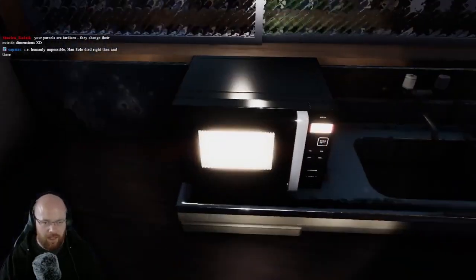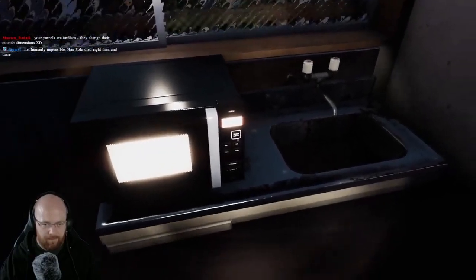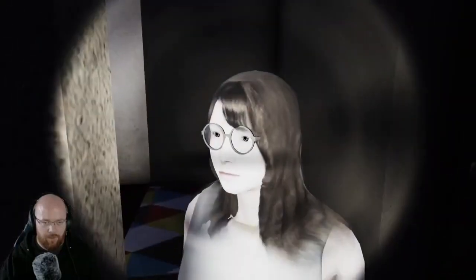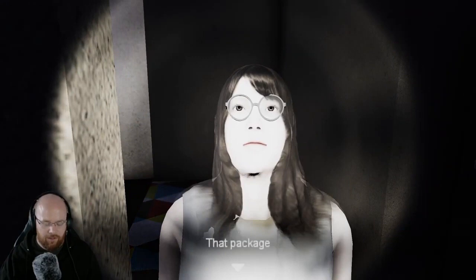At least I can move. What are we eating? Beep, beep, beep, beep. Nope. What's cooking? Ghost looking. You're cursed. You're so cursed.